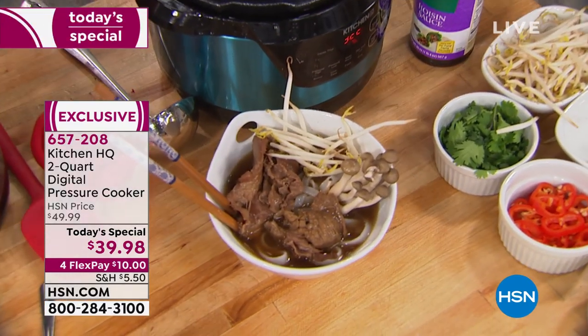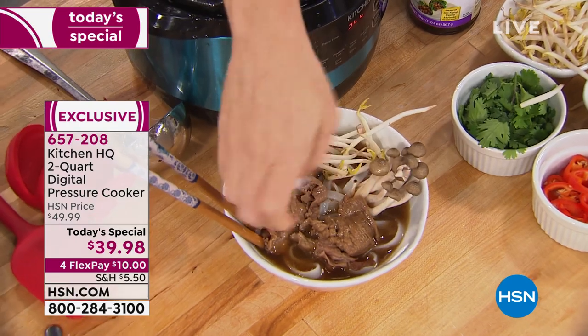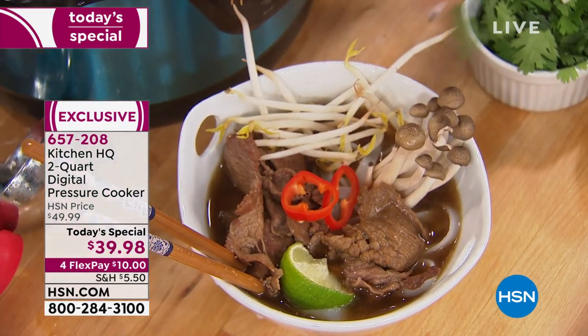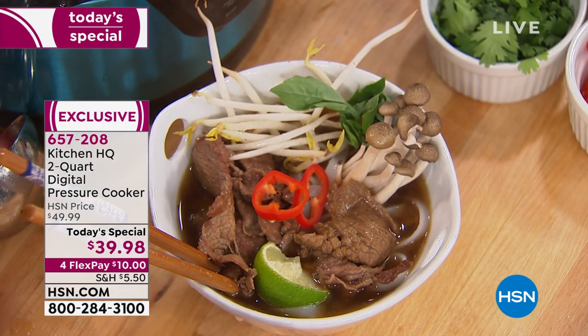This is new and exclusive, and it is our last Kitchen Headquarters Pressure Cooker Today special of the year. So jump in. Oh my gosh, that's one of my favorites. On a cold, rainy day.